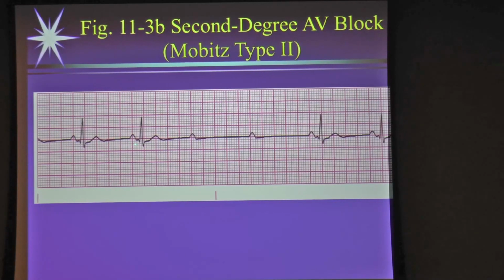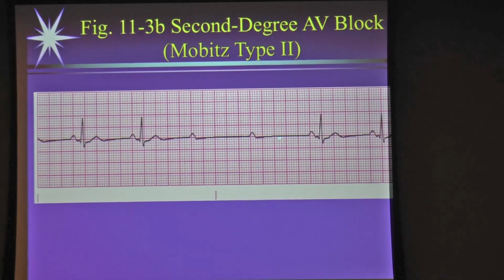So normal, normal. The only thing that might perk our interest here is that it's a little peaked. So we could say it's not sinus, that it's an atrial in origin rhythm. Okay, so we couldn't really call this a sinus rhythm, but we could call this an atrial rhythm. But again, we have P waves that are floating out there, but the P to R intervals are all pretty constant. So we would call this a second degree, type 2.